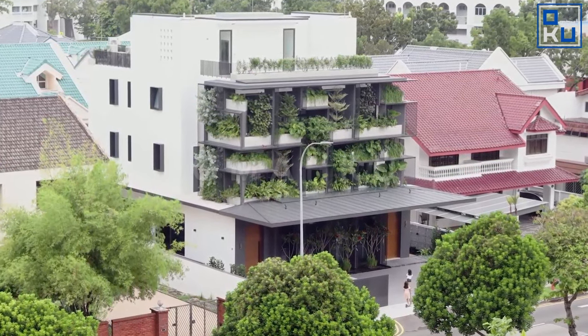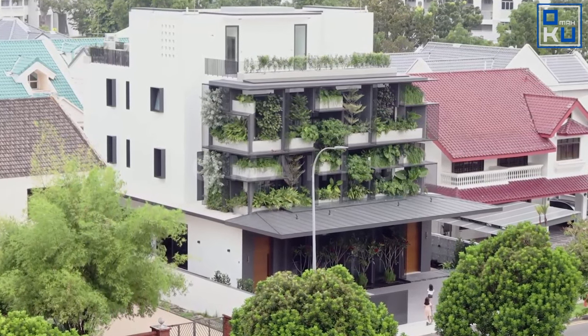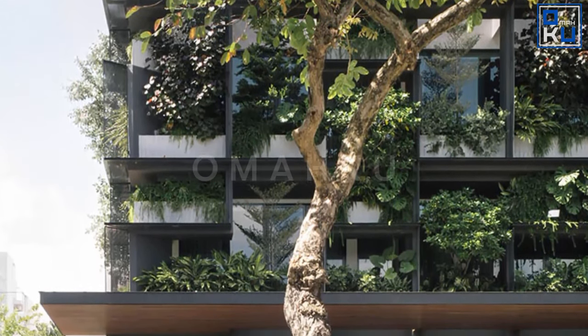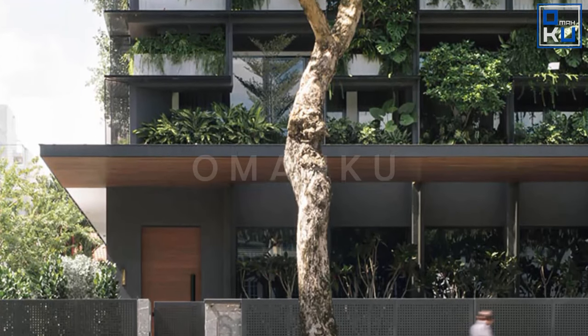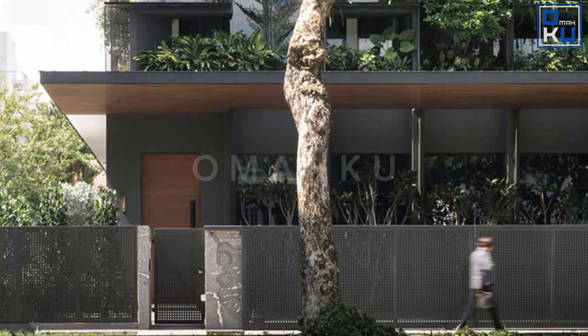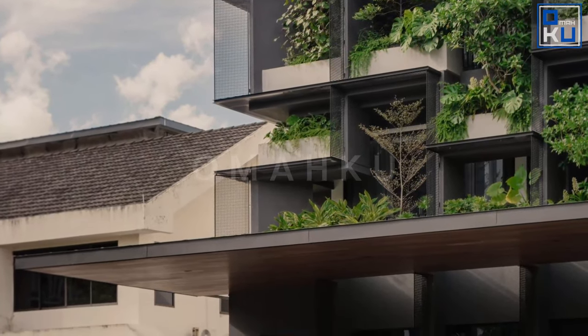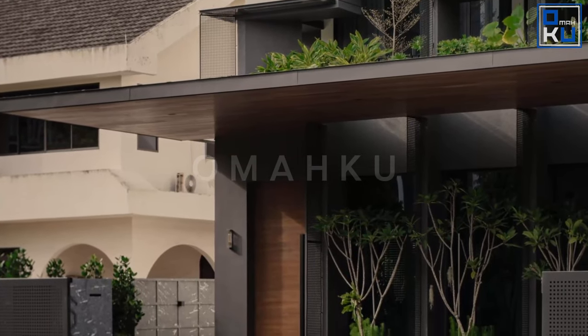Located in Kovan, Singapore, this location was not the most conducive environment for creating an atmosphere of respite, livability, and tranquility. Rather than a hermetic shell, Lim came up with a design strategy that creatively addressed the problem of outdoor traffic and overcame the site's less than ideal surroundings in a more integrative way.